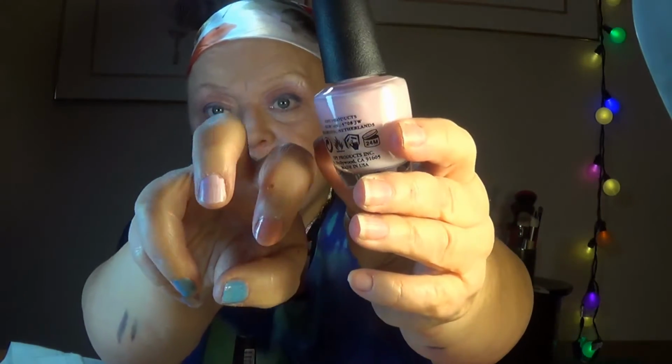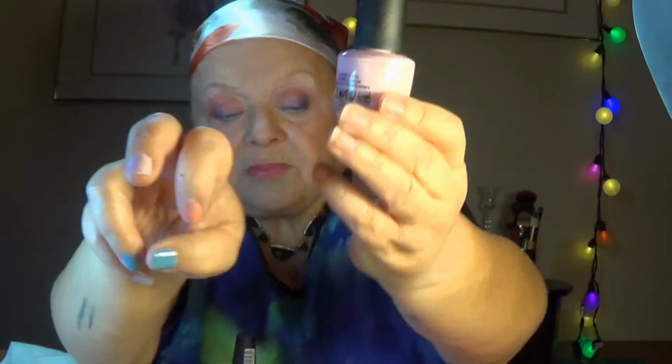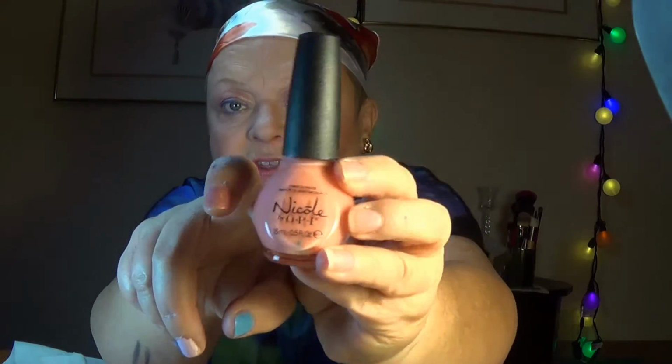All right, let's start. Why don't we start with nail polish? Here's what I did for you. I put the colors that I have on my nails. So for Rose Quartz, I chose OPI's Maud About You, which is a pale pink and is on this middle finger. The only other color I had that even came close was Nicole by OPI's I'll Have the Salmon, and that's on this finger.